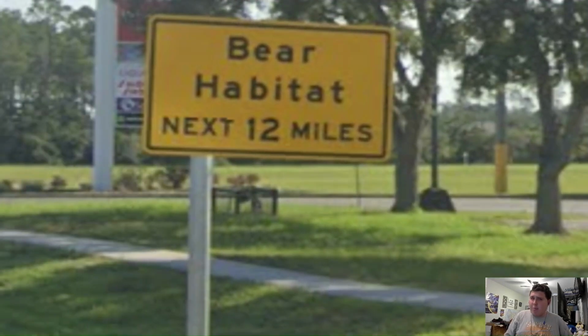And this is actually a pretty strange sign. I did not know that bears actually inhabited Florida. I thought it was too warm for them. Interesting.